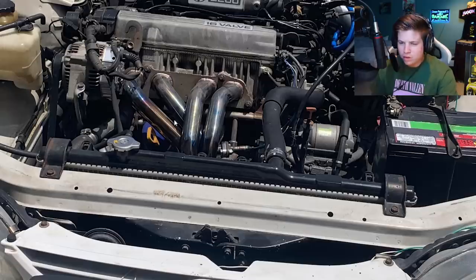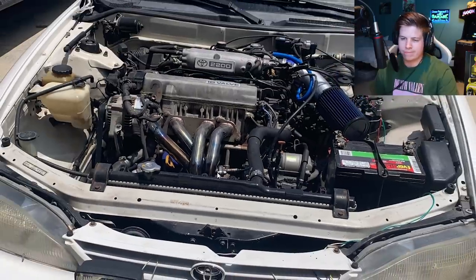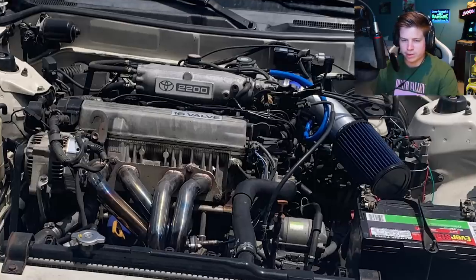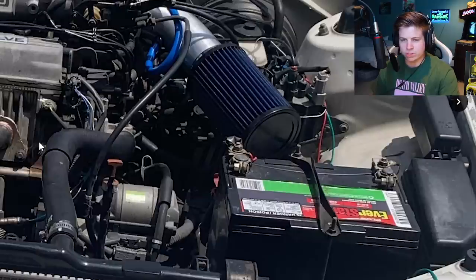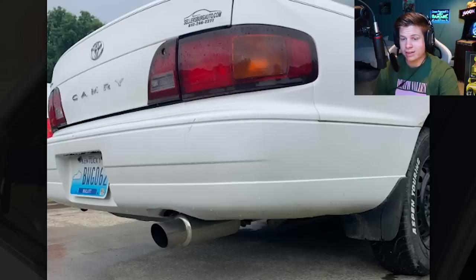Oh, God. So we have a header. Oh, is it turbo? No, it's not turbo. I saw this and I thought it was some sort of wastegate shit, but that looks like his O2 sensor. I thought it looked like a wastegate flange, okay? Sorry. Anyways, it's definitely not turbo because the intake just goes straight into the intake manifold. So cool battery though. Yeah, I got the Everstart. Sick build. Why is your hood off? Put that shit back on. No one wants to see this. Sick ass fart cam, bro.